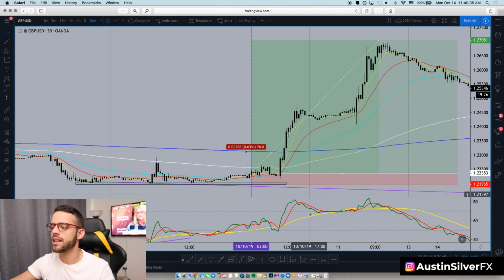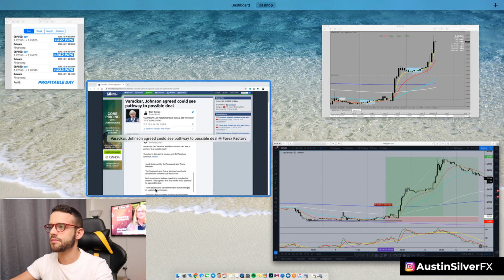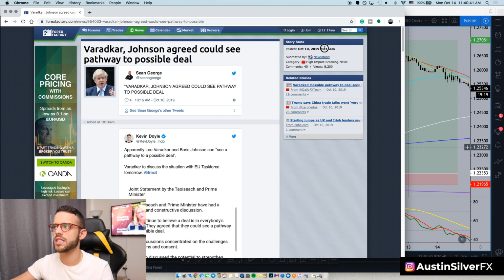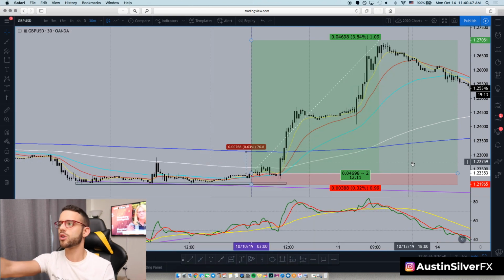For example, the event that ended up shooting it higher here, if this was not breaking news, if this had been scheduled news for some speech or something like that at 10:15, we might have closed the trade before the news came out and we would have missed this whole rip. But because it was breaking news, we can't account for it, so we're not going to react to it in the moment. As soon as it breaks, we don't just pull the trade. At that point, you're in it to win it.